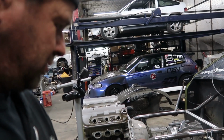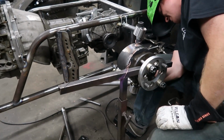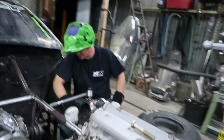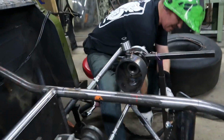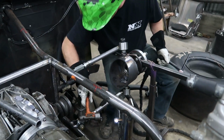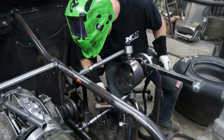So guys, what he's doing is trying to get this whole joint square and everything held in place. It just keeps twisting and moving. This is just the tack, so he can undo it and do it. You just wanna get her decent. You tacked her good.